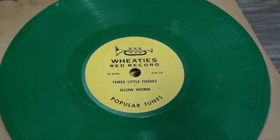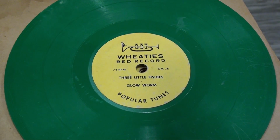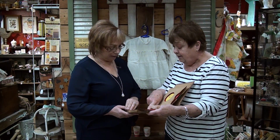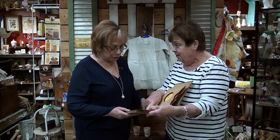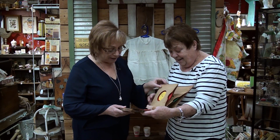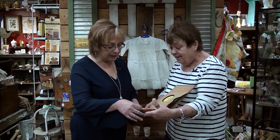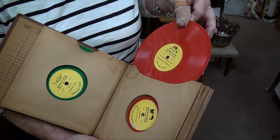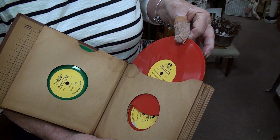But they didn't have to buy them unless they really liked them, because they'd used the record on the back of the cereal box. See, look at this one. Clementine. Turkey in the Straw. Do you remember that? That one I remember. Oh my goodness. Aren't they cool? Now the demo was on the back of the cereal box, so they would cut it out, and these are 78s.